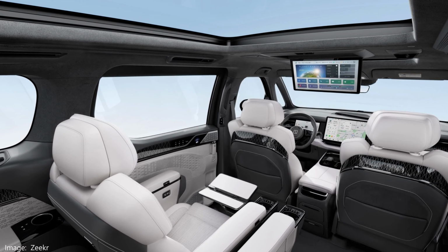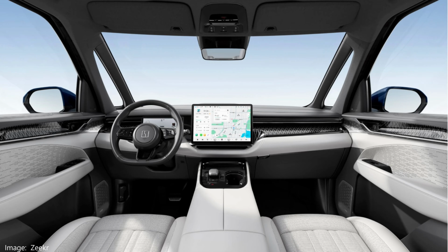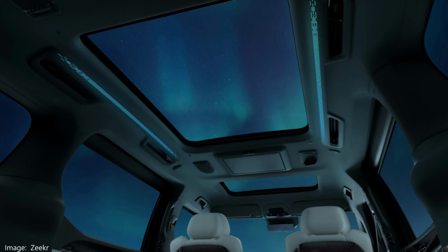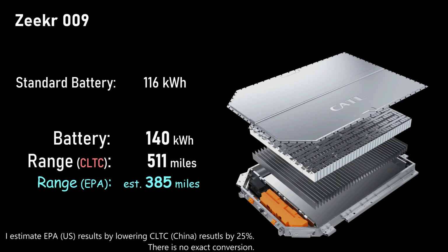Large digital entertainment display, fold-out work tables. The front cockpit is equally nice and rich. Multicolored moonlighting lights up the night. This seems like a great alternative to a private jet. With a large 140 kilowatt-hour battery, it has a range of over 500 miles on the CLTC test. That test results in higher numbers, so I would expect it to be more like maybe 385 miles on the EPA.